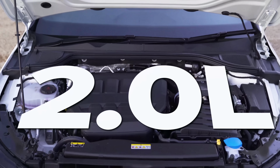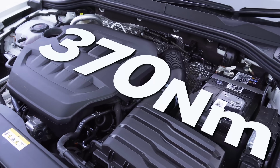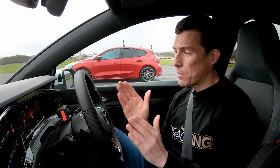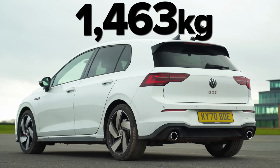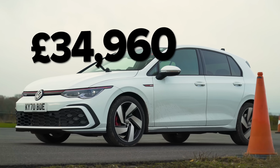It has a 2-litre turbocharged petrol engine with 245 horsepower and 370 Newton meters of torque. You can get a manual version, but this is the 7-speed dual clutch automatic, which means it's got launch control. So this Golf weighs in at 1,463 kilos and it'll set you back just under £35,000.